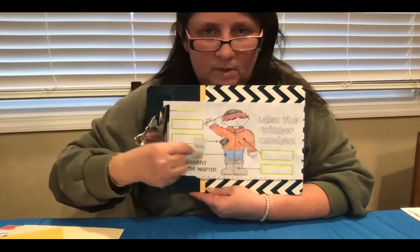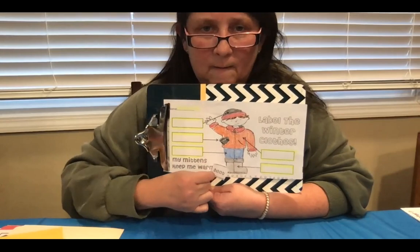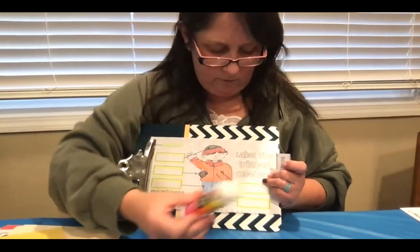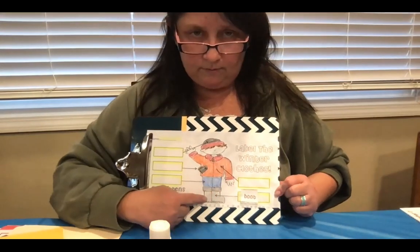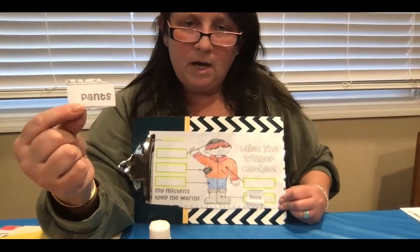Hat, coat, pants, boot. These are boots. So let's put some glue and boots. See the arrow to our boots. Our next word starts with the letter P.